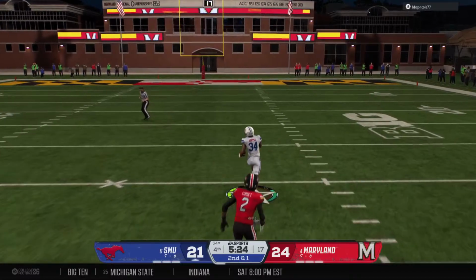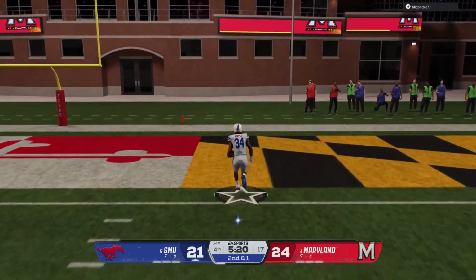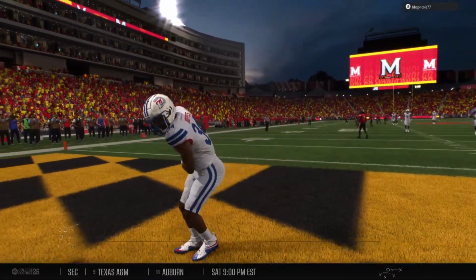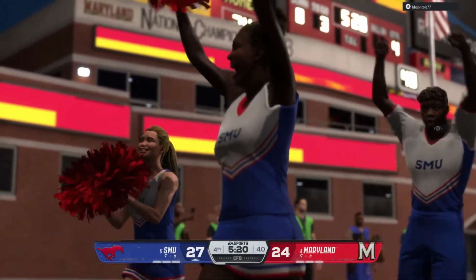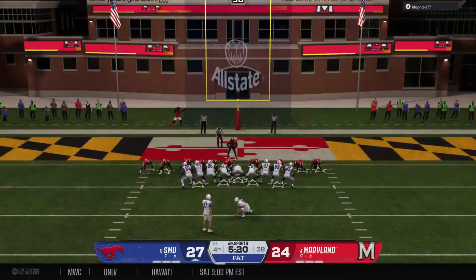Breaking free at midfield. Breaks clear over the middle. Can they catch him? Touchdown, Mustangs. And they take the lead here in the fourth quarter. You just love to see this when the game is on the line. This offensive line does a great job of executing up front, giving this back just enough room to be able to get into the end zone and give them the lead.